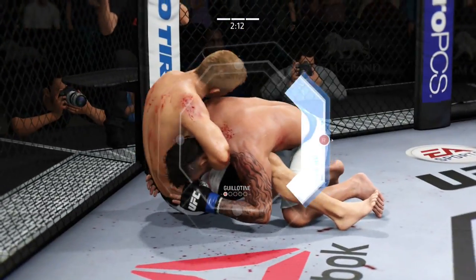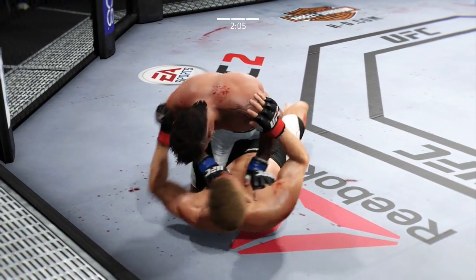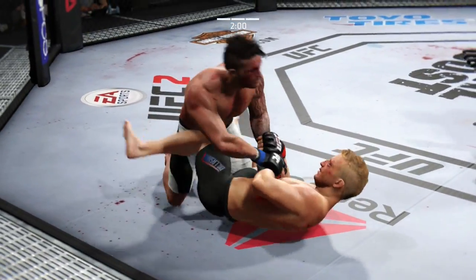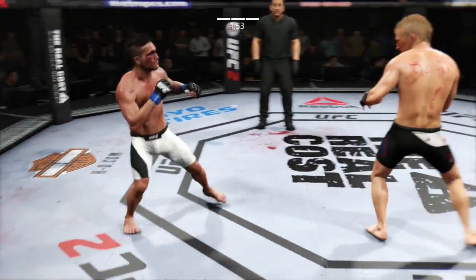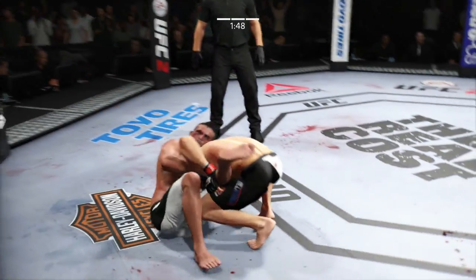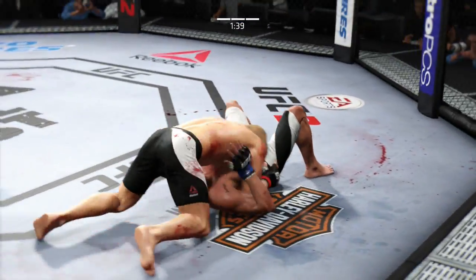Dillashaw's going for the choke. He got out of that choke. Right to half guard. In full guard. Joe, those feints are really setting up effective combinations. Oh, he went for the choke. Could he pull it off right here? He's free. That guillotine was close.